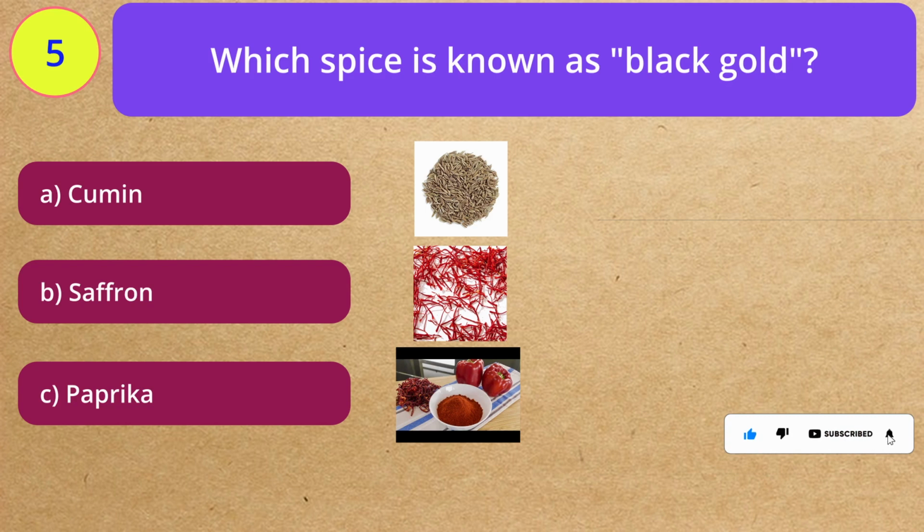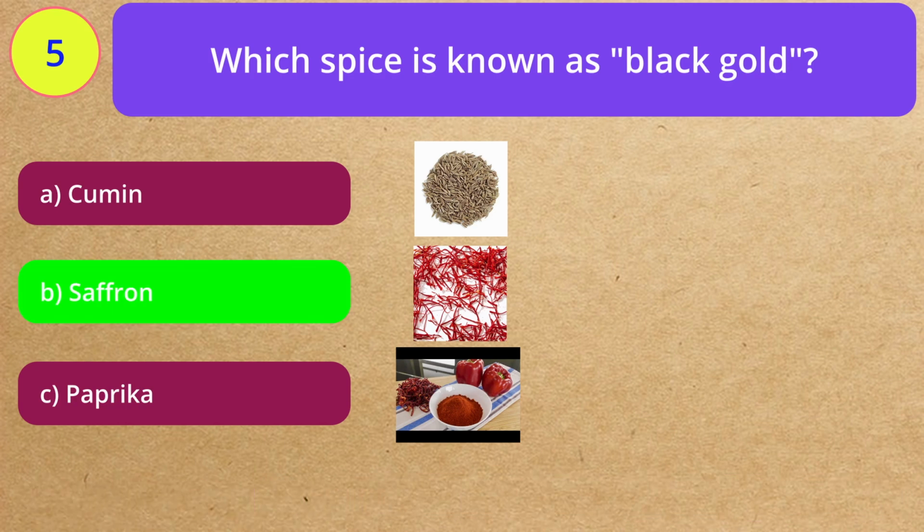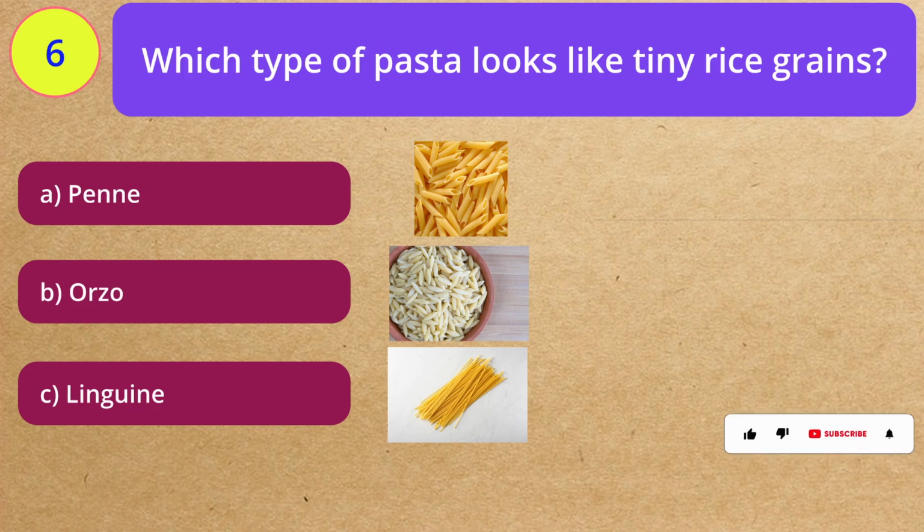A. Cumin. B. Saffron. C. Paprika. B. Saffron. Which type of pasta looks like tiny rice grains?